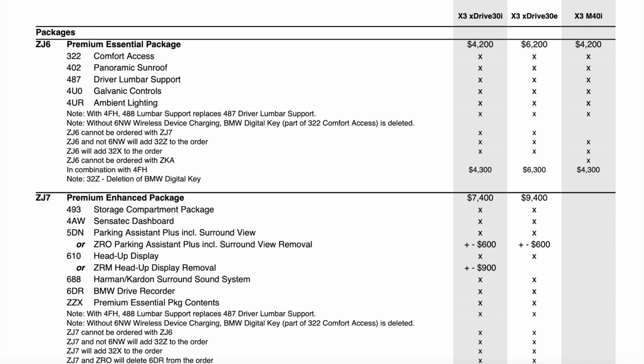The essential package for the hybrid is $6,200. Big difference from last year being $14,000 because of that base MSRP increase, but there is no head-up display as part of the essential package on the hybrid like there was last year. And as far as the M40i, the package is the exact same as it was last year with the price.